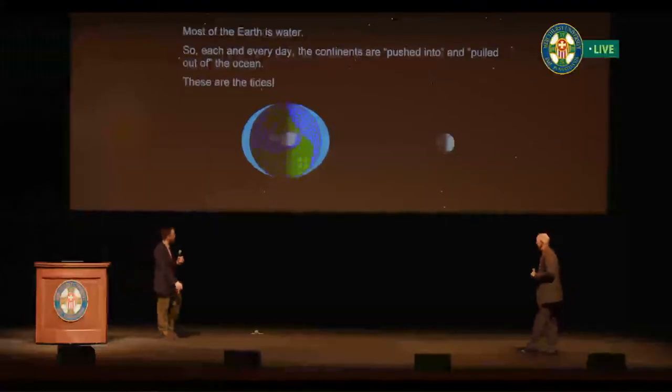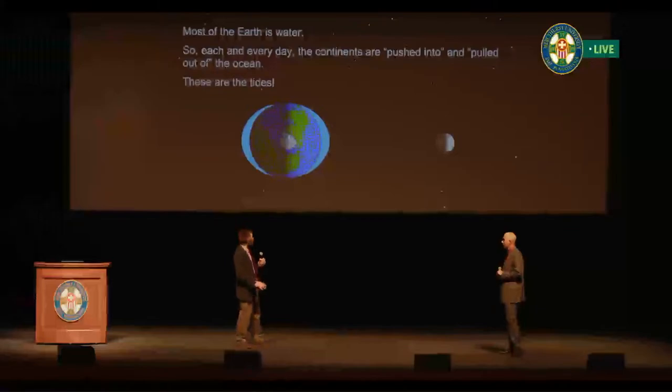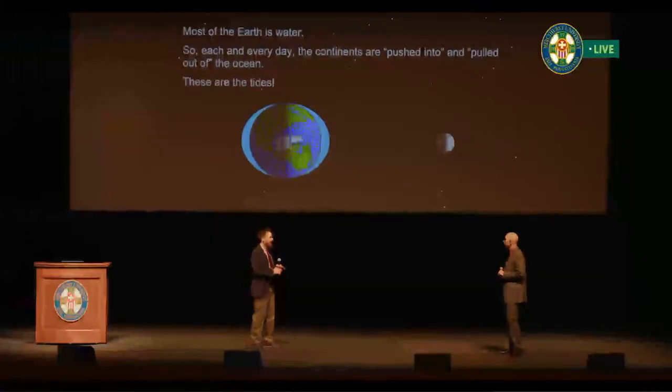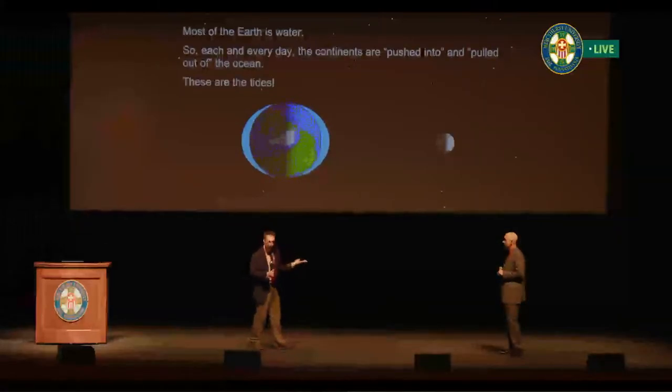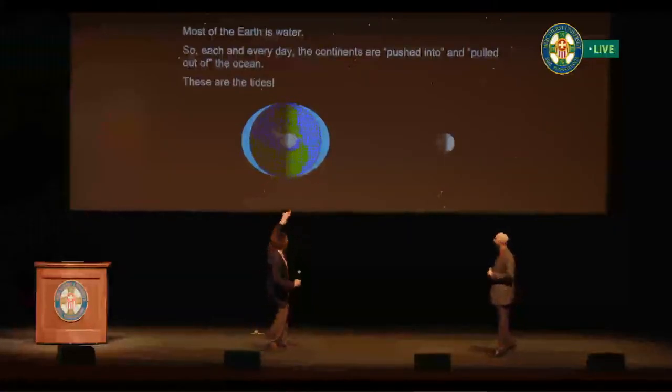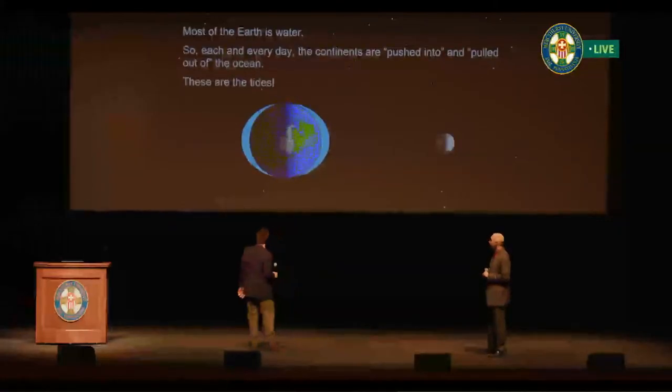Right. And so every day, the Earth is composed of both oceans and continents. And the oceans are a little bit more pliable than the continents. So as the continents spin into that bulge, you get ocean water coming up onto the shore, and that's the high tide. And then as the continent spins away from the bulge, that's the low tide going out.